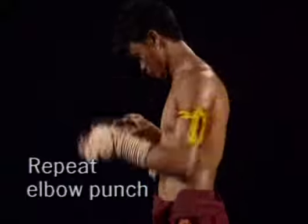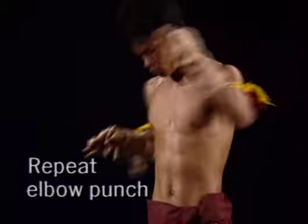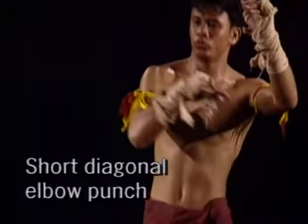The repeat elbow punch. Elbow punch repeated in quick succession. Short diagonal elbow punch. An elbow punch delivered with either elbow in short diagonal jabs.